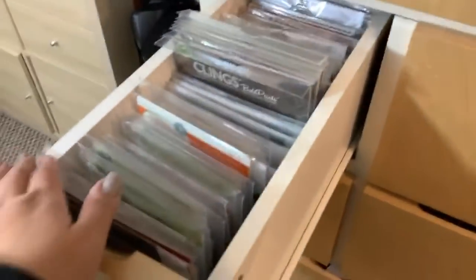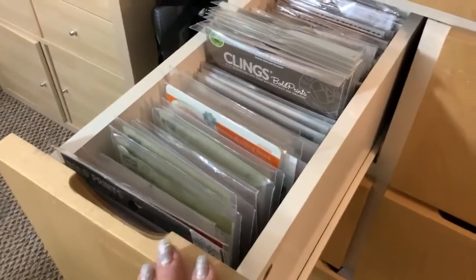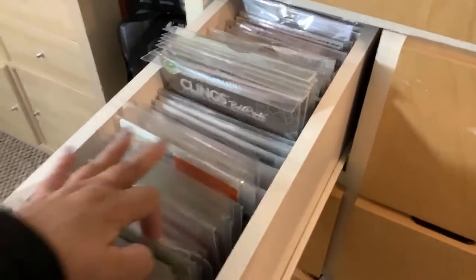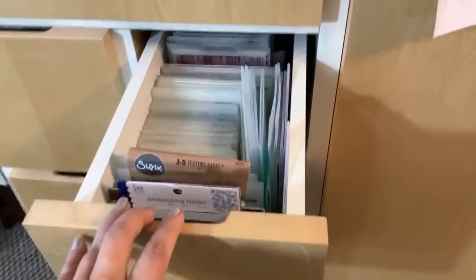And then as you open the drawers, this drawer has all of my background stamps. So these are all full 6x6 background stamps. So Impression Obsession, Stampin' Up, Hero Arts. I keep all of the big background stamps in there. And here are all of my embossing folders.